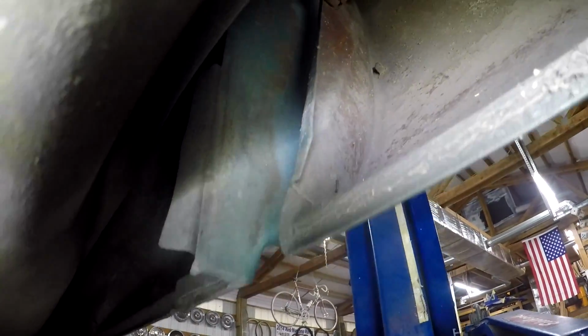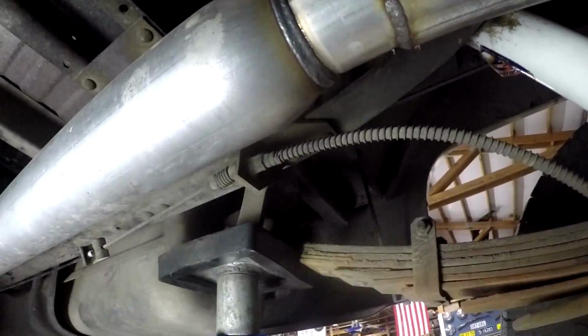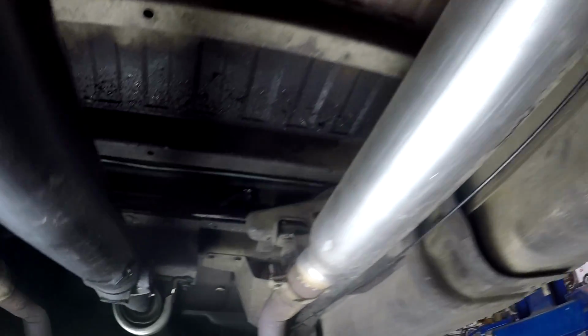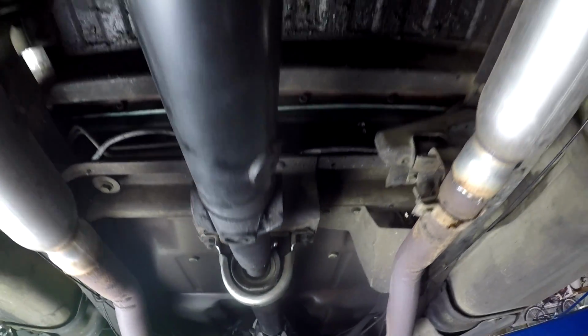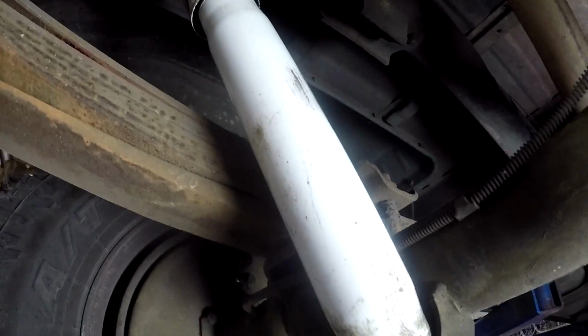Look back here on the cab. Very clean. He drove this truck. It was a daily driver for him, so he did take good care of it. It's not a show truck or anything like that. He just enjoyed it, and he's kind of sad he can't drive it anymore because of what's going on. But he's realistic, and it was time to let it go. And you can see here the shocks look in pretty good shape.